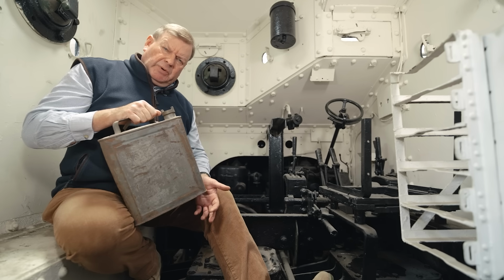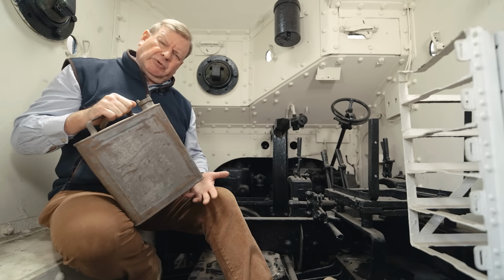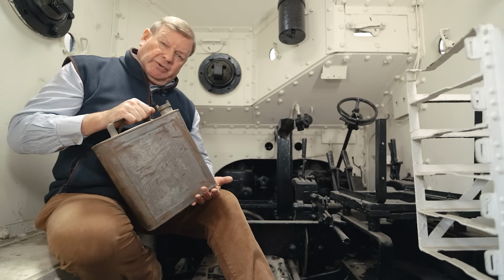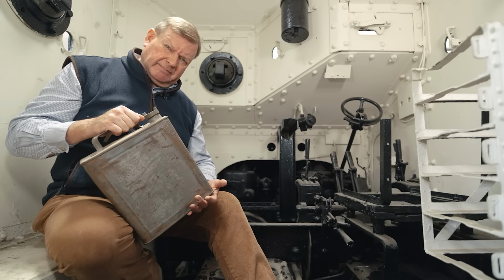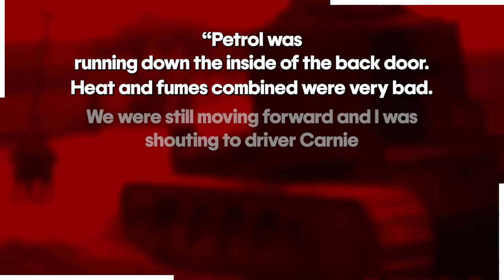By now, Musical Box had been on the receiving end of a lot of return fire, and petrol tins stored up on the roof had been punctured, so petrol was running down the walls and actually into the crew compartment. The crew donned gas masks against the fumes, but the situation was worsening. Petrol was running down the inside of the back door. Heat and fumes combined were very bad. We were still moving forward.